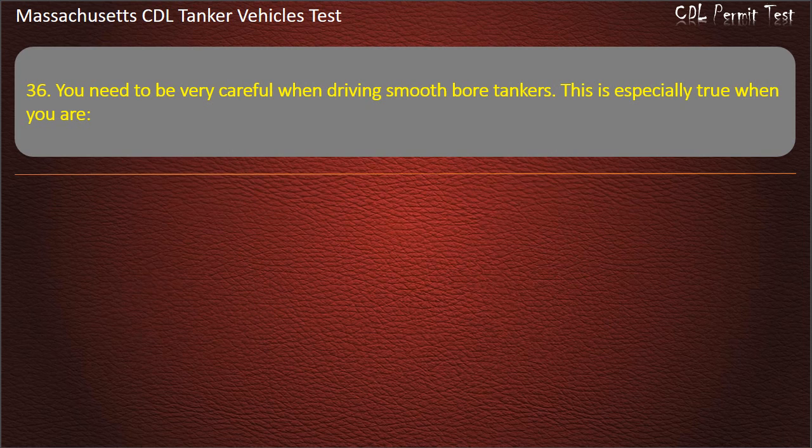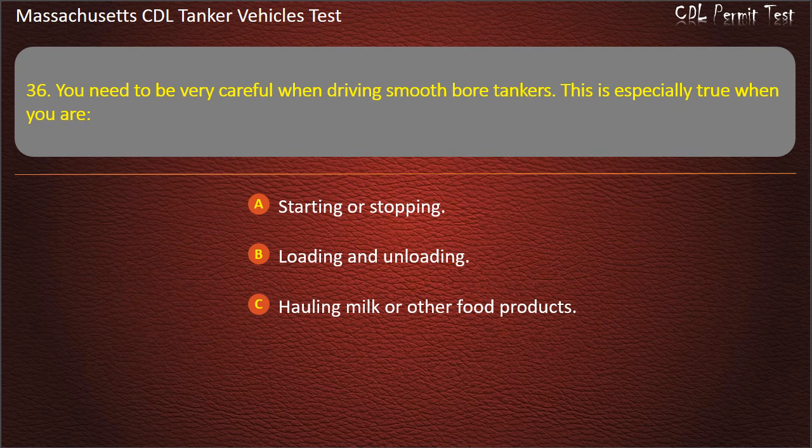Question 36. You need to be very careful when driving smoothbore tankers. This is especially true when you are starting or stopping, loading and unloading, hauling milk or other food products. Answer. Starting or stopping.